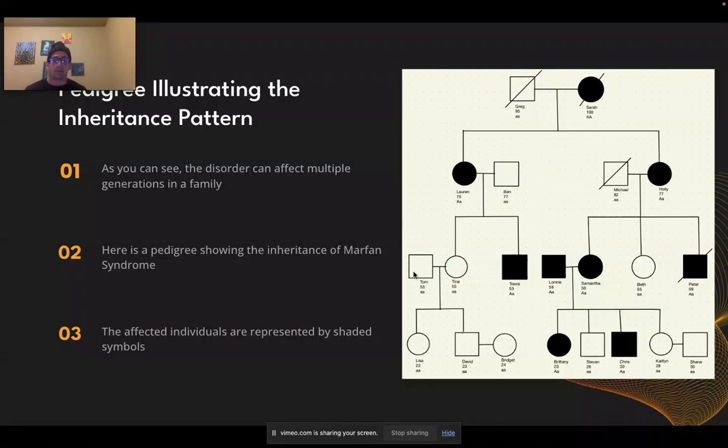If we look into the third generation, we can see an unaffected child with an unaffected partner, producing unaffected offspring throughout that generation. Sliding over here, we do have an affected offspring that is now mating with an affected partner. Those both being affected will be producing both affected and unaffected offspring throughout.